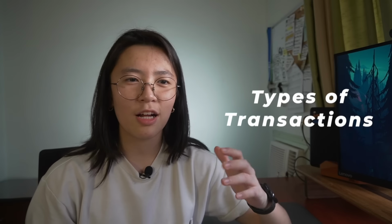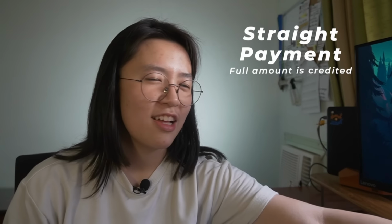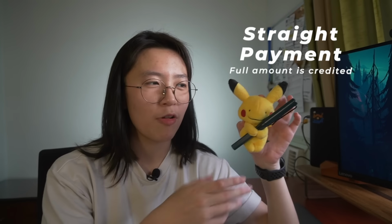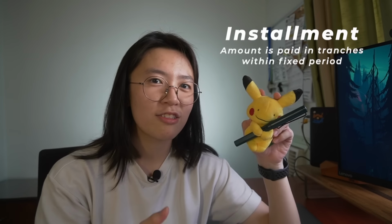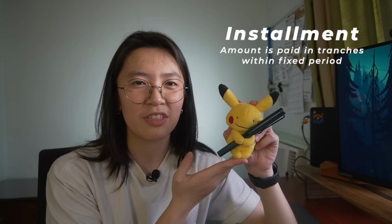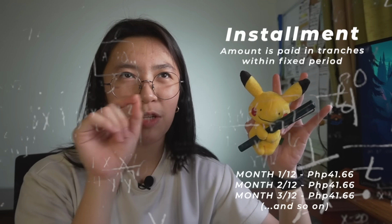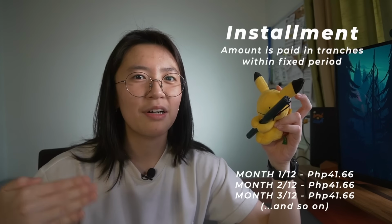And then very basic, let's talk about the different types of transactions. First type of transaction is a straight transaction. Let's say for example, this Pikachu costs 500 pesos. Then one swipe, I will pay for this in full. Buuhin ko, isang bagsakan. If I pay for something in installment, ichachop-chopin ko yung full price. Say for example, this is 500 pesos. I wanna pay for it in installment over a period of 12 months. Mga 41.66 pesos will appear on my credit card per month.